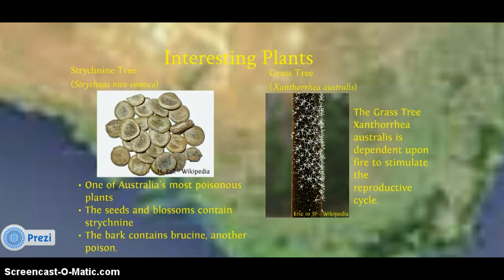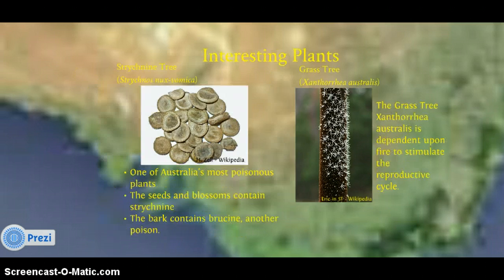Hi, my name is David Anderson. These are some interesting plants, the strychnine tree. The picture here shows the seeds, and it is one of the most poisonous plants in Australia. The seeds and blossoms contain strychnine. The bark contains brucine and another poison. And the picture on the right is the grass tree. The little white things you see are the seeds, which appear after fire.